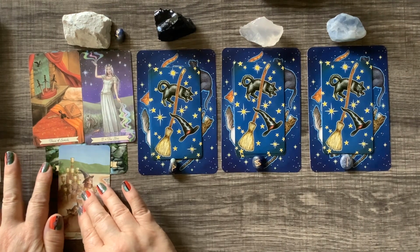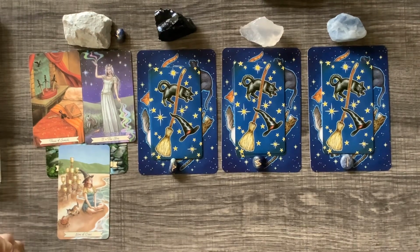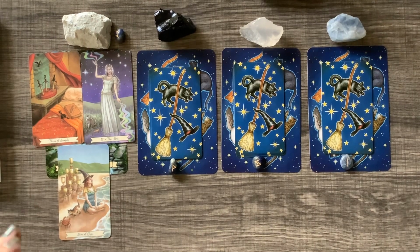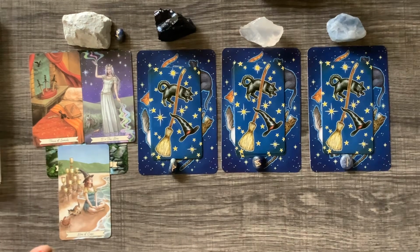All right, so you have the Three of Swords, the Star, and the Nine of Cups. And this actually shows a healing journey, a path of healing. I feel like the majority of you who chose group number 1 have gone through a healing. Because actually it shows a progression.